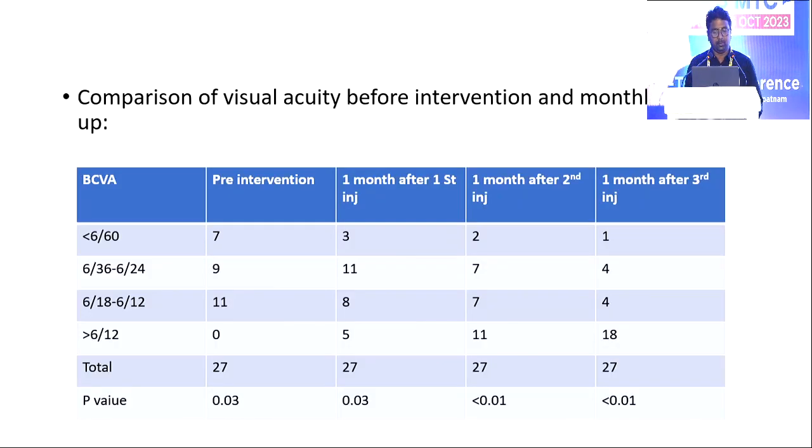Comparison of visual acuity before intervention and monthly follow-up. Best corrected vision less than 6/60, I have 7 patients, and from 6/30, 6/36 to 6/24 we have 9 patients, 6/18 to 6/12 we have 11 patients pre-operatively, a total of 27.